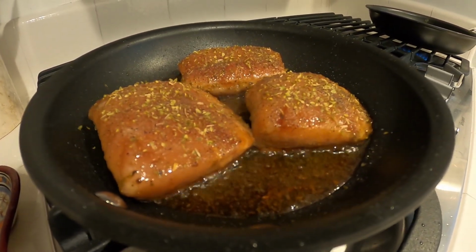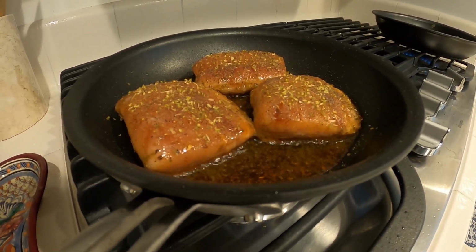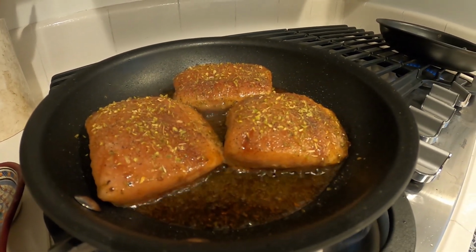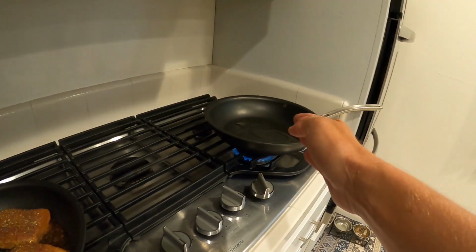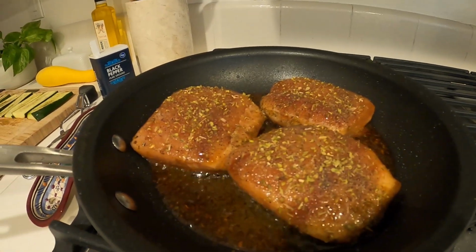All right, so there is the Dorado just cooking at like a medium-high heat in the avocado oil with that seasoning marinade in there as well. I'm about to flip those, so I just put the oil in this pan here, letting that heat up, so that way when I flip these, I can throw the zucchini in. It should be good to go. But I wish you guys could smell that.